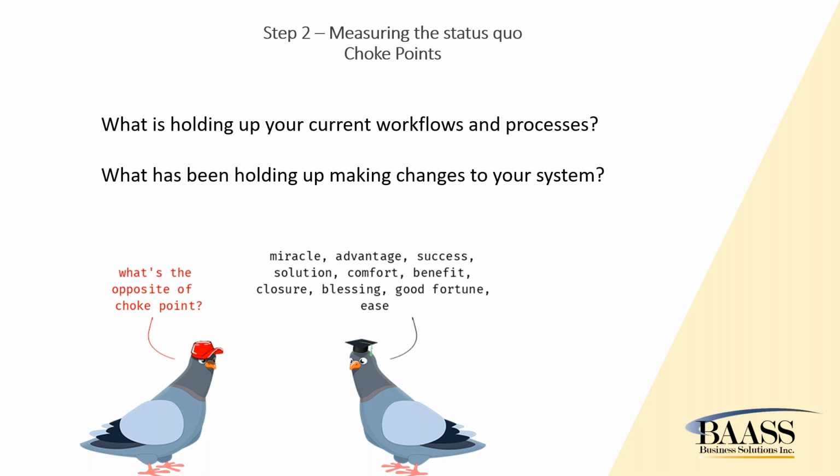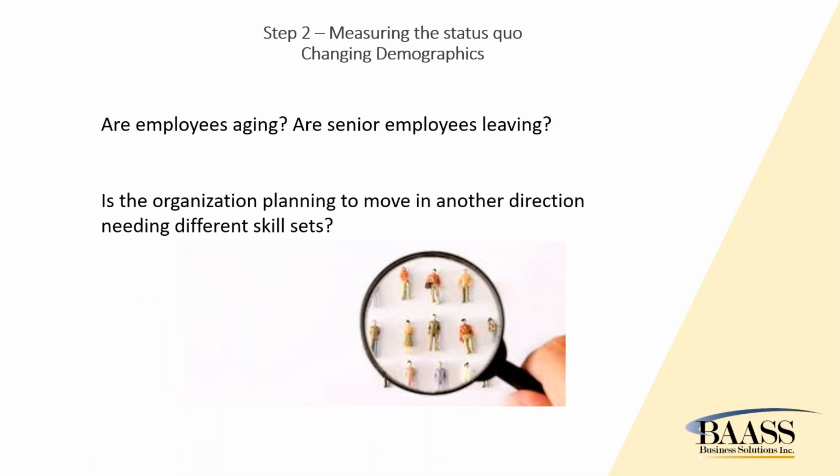What's been holding up the decision to improve your HR system in the past? You may be faced with these same roadblocks, no matter how good your business case is. Is the corporate culture in support of technological changes? Have personnel been resistant to change? Is a change in employee demographics driving a need to change your systems? Are aging senior employees leaving and opening opportunities for a younger demographic?